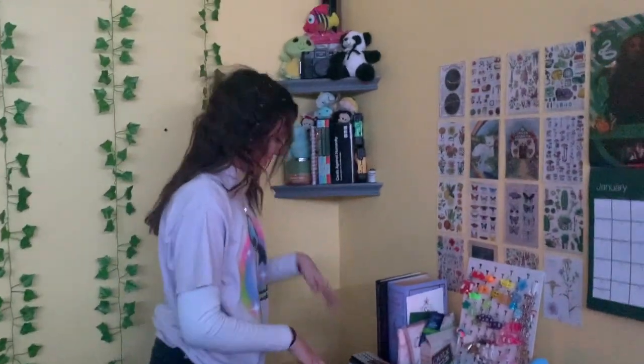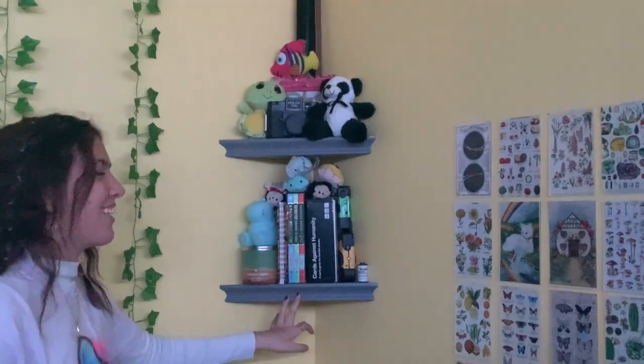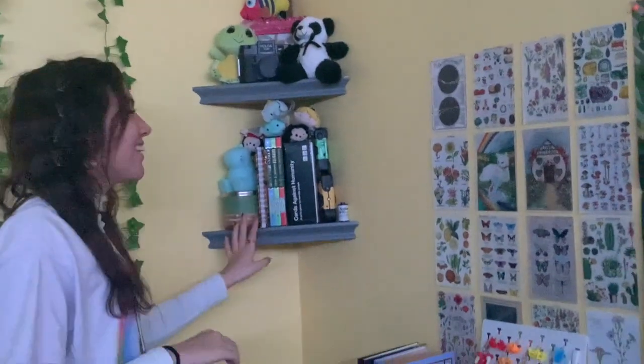Okay. So then I have these cool shelves that Mariah likes to talk about every time she comes over now. For like 10 minutes. I really like the shelves. It's because they're snagging to the corner. She really likes the shelves.